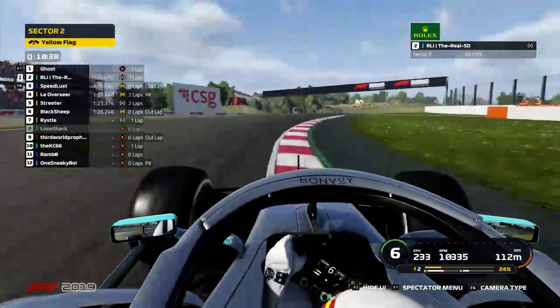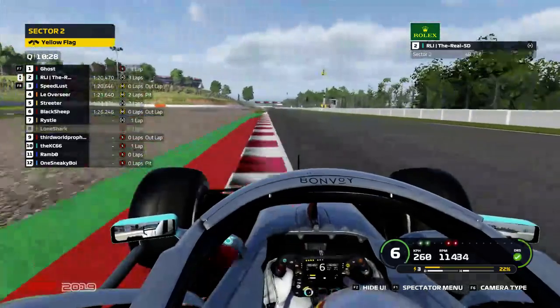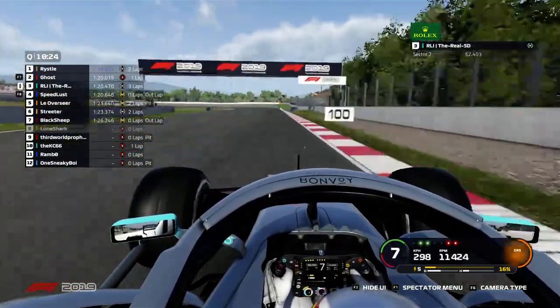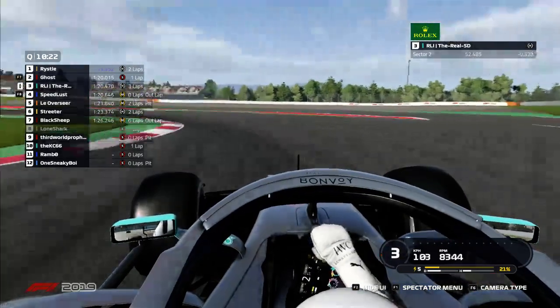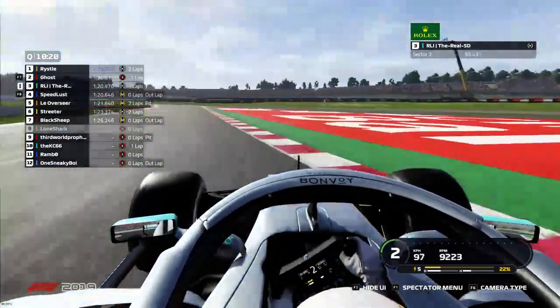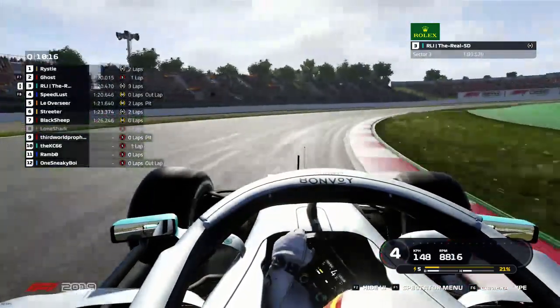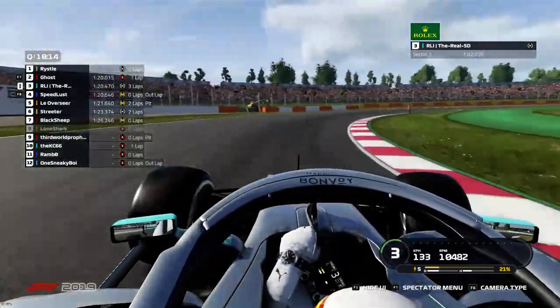Oh, that's a stop, Speedlust on track. He's actually got out of the way better than Leo Vicious did for him. But good to see there's no bad blood among these drivers. Russell goes fastest on the hard tires, schooling Ghost on his soft lap.